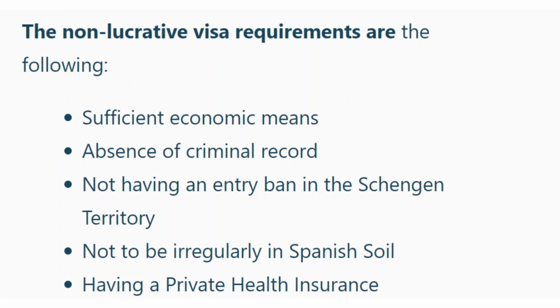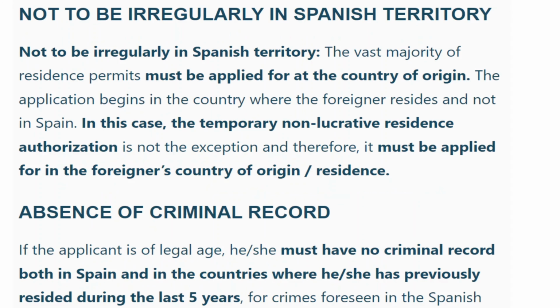The next requirement is that you must not be in Spain illegally. So if you have come into Spain as an illegal immigrant, then you would not be able to apply for this visa. And then the last requirement is that you need to make arrangements for a private health insurance. For the period of that residence, which is up to 1 year, you must be able to pay for a private health insurance company to provide health insurance cover for you and your family members, if applicable, for the entire period of the visa.